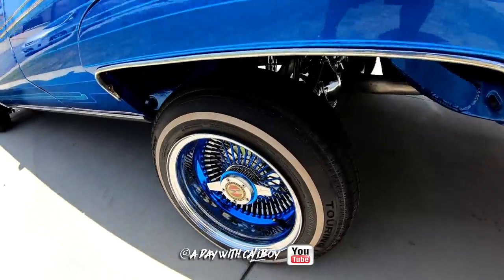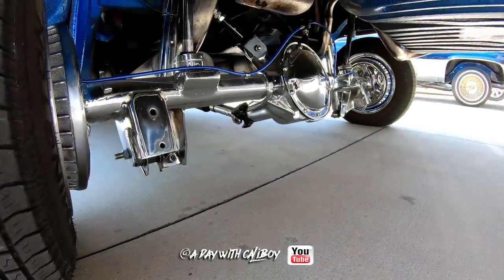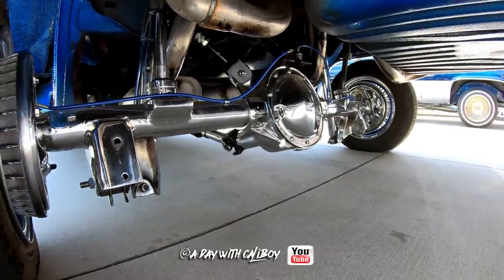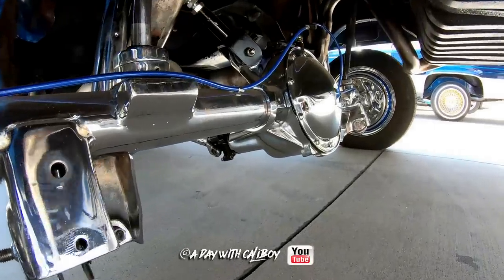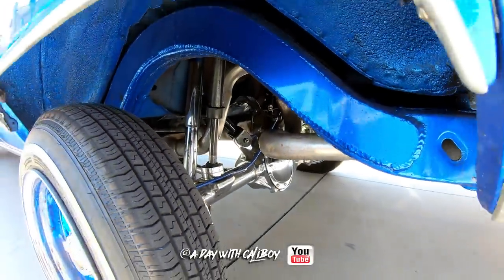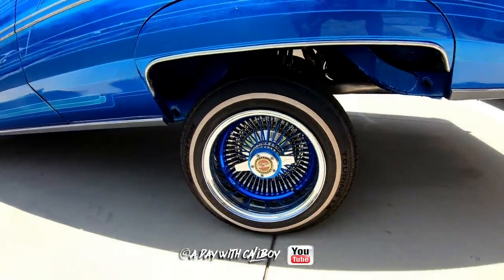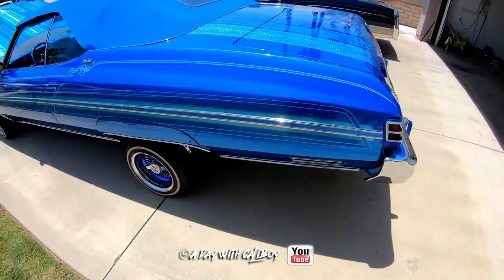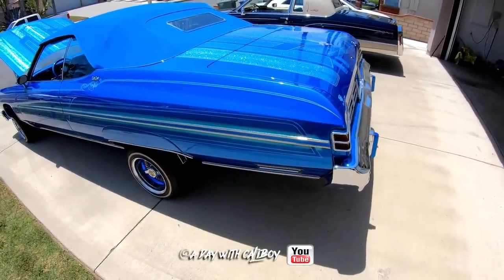So on these, because I know somebody's going to ask, what type of rear end is this? Actually, this rear end is out of a 74, 75 Chevy Monte Carlo. And for those who know, on the glass houses, the stock rear end, usually you have trouble putting the 13s on and fitting the skirts on it. Right.